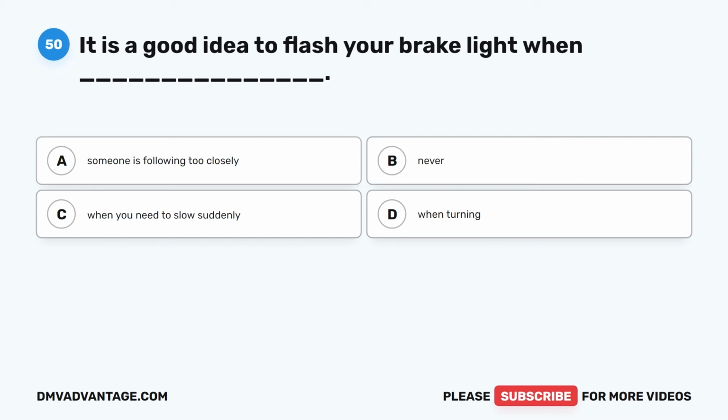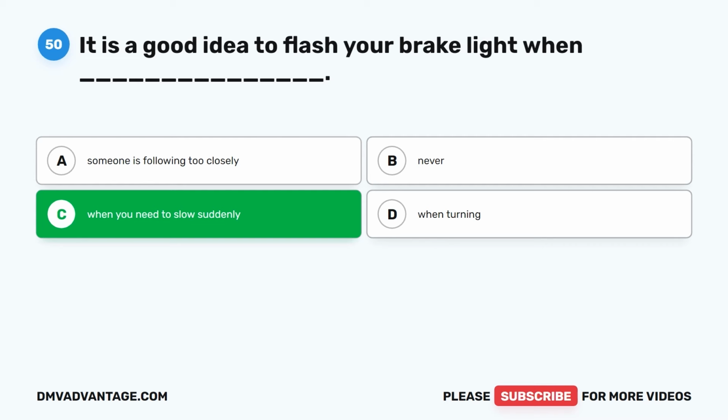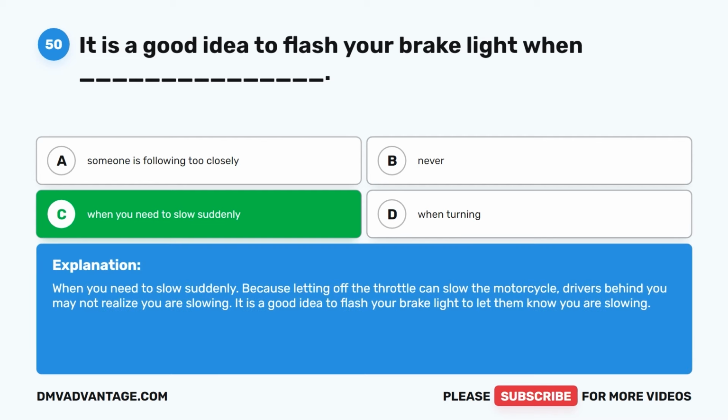Question 50. It is a good idea to flash your brake light when blank. A. Someone is following too closely. B. Never. C. When you need to slow suddenly. D. When turning. The correct answer is C. When you need to slow suddenly.